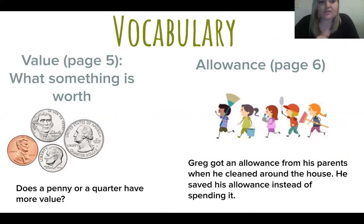We have some vocabulary words today. Value. Value is what something is worth. I think you already know what value means, so I have a question for you. Does a penny or a quarter have more value? Which one is worth more? Obviously the coin that has the most value is the quarter, right? It would take 25 pennies to equal 1 quarter. So that's what value means. It's what something is worth.